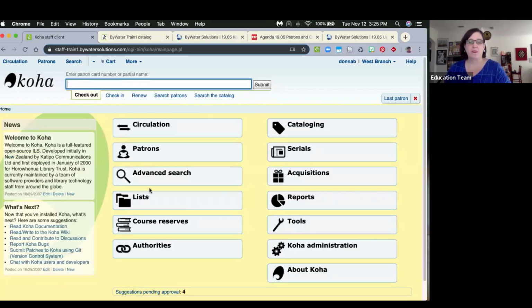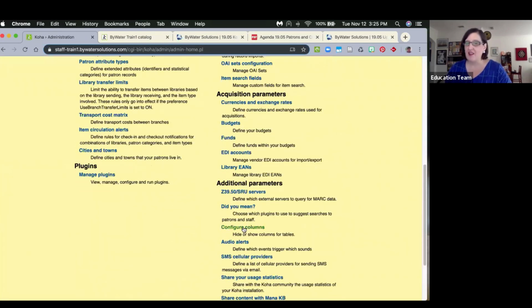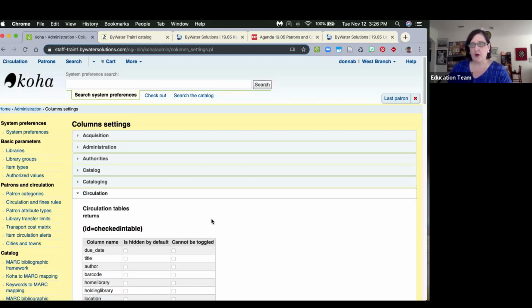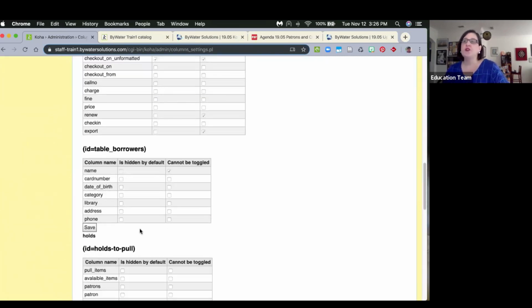Next up, does everyone know about configure columns? This is something that's becoming more and more prevalent. I love configure columns. It's yet one more way that you can make things the way that you want to be able to see them for your system. You will see that there's a whole bunch more sections in here. So this one is under circulation, and the table is called table_borrowers. This refers to when you are doing searches in checkout, which I'll show you in just a second. So just be aware that they have added phone. It is going to be selected by default. So if you want to be able to see phone when you're doing your searches, this is where you would come in here and change that.